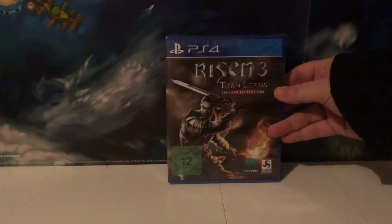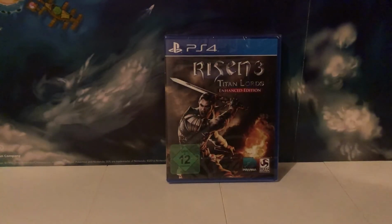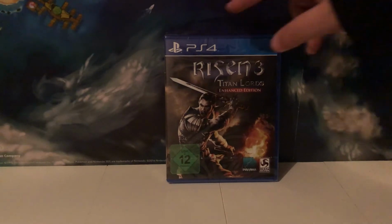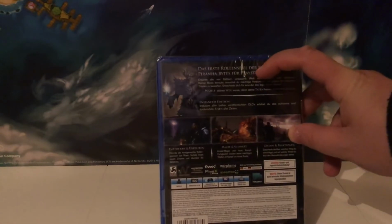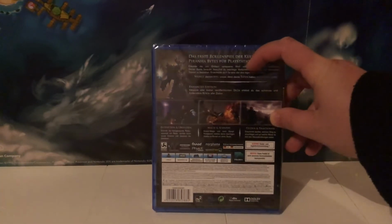So Reason 3, Titan Lords. This is a pretty pricey physical copy if you want to get the English version. I found a decently priced one, which is the German version, but it has English as one of the languages it supports, so I do hope to get an American version of it at some point, so I can have the English back cover, because I didn't realise that the back cover of this one would be in German. When they advertised it on eBay, they advertised it as the English version. So yeah, I've still kept it, but I do want to get the English one at some point, just so I can have the back cover in English.